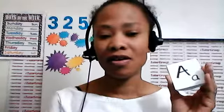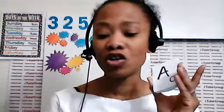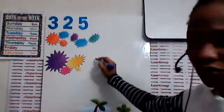All right. And for any vowels that are in this set of cards, the vowel sound that we will be using is the short vowel sound. And I will explain that to you right now, for those of you who do not understand what long vowels and short vowels are. So there are 5 vowels pretty much.